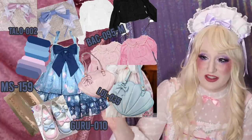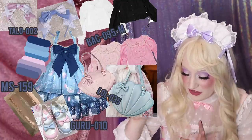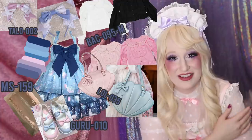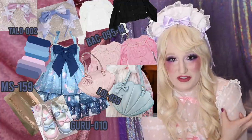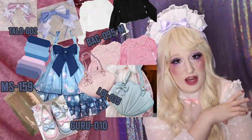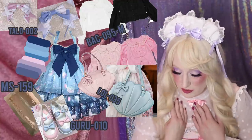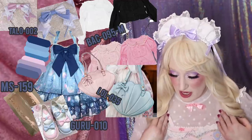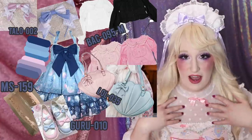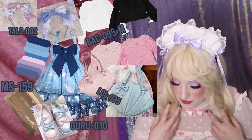The Dream Marine coordinate that fits more into stereotypical sweet Lolita, I was envisioning a Peter Pan collar. Wow, what a surprise. I really like this one that has a puffy sleeve here and then puffs down. I think that it's very flattering and cute. And I think that the Peter Pan collar might be a little tricky to balance with this chest bow, but I think that there's enough room that you could put the bow in front of it and still have the collar be a little bit of the focal point.